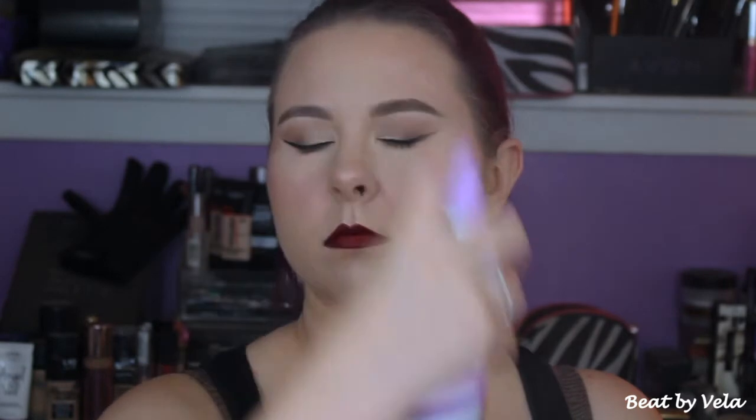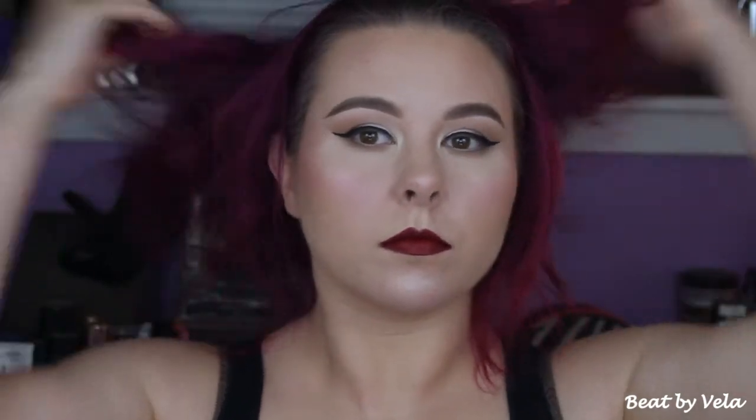Then we're going to go ahead and set the face with the Tarte Shape Tape setting powder, and I'm going to make sure that's all nice and dry. Then I'm going to take this hair down, and we're just going to throw a wig on, because I did not feel like messing with it. So we'll be right back with my final thoughts.